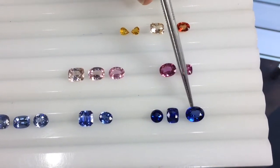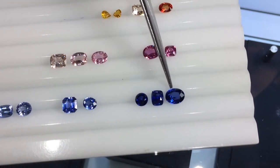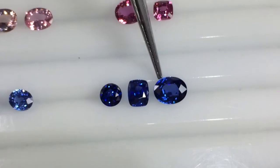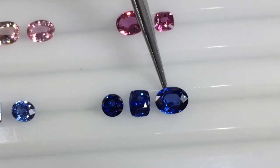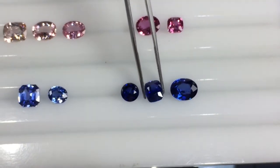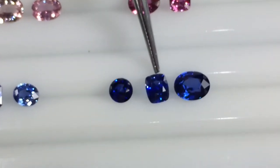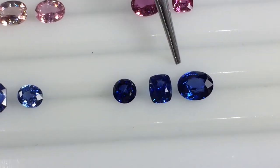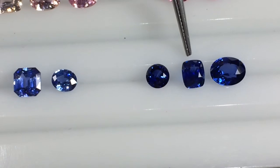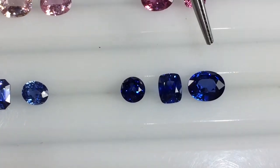So this is a 4.10 carat stone, a really nice medium, almost vivid color. This stone is heated, just normal heat treatment. Stone's about 14,000. Then you have a little bit smaller cushion. This stone is unheated and about 8,000. So it's hard to compare, you've got a cushion and an oval, and they're very different sizes. But since that stone is unheated, it costs a fair amount, close to a bigger heated stone.